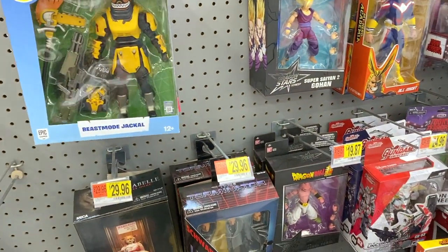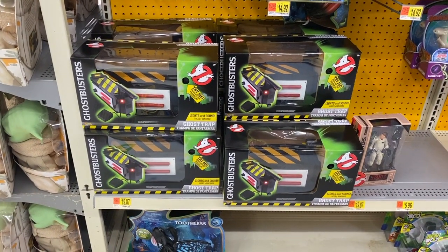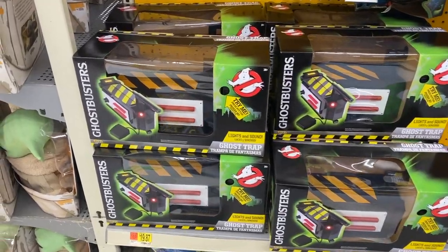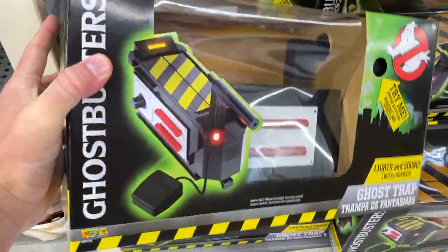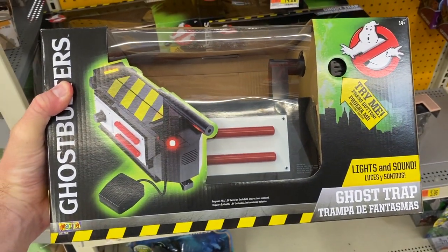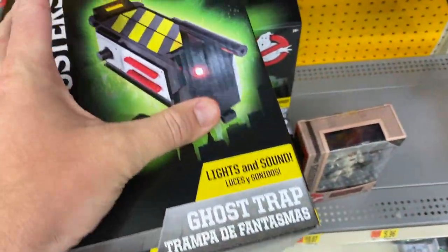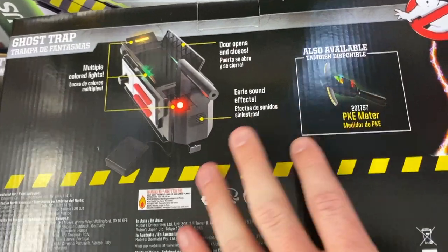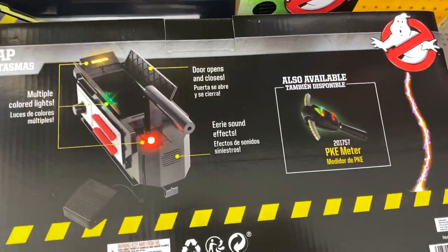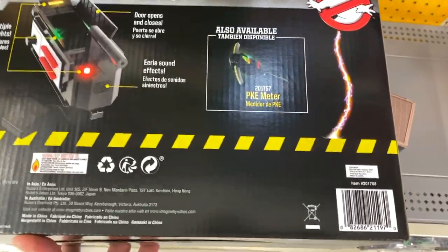Let's walk over to see if they got any more Legends. Check these out, guys. The Ghost Trap. Pretty cool there. So it's like a one-to-one replica. Light sounds. Pretty cool. So these are only $20. I guess you can get the PKE meter as well. These are pretty awesome there.